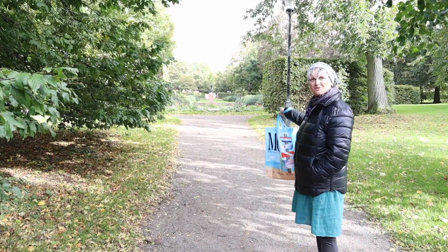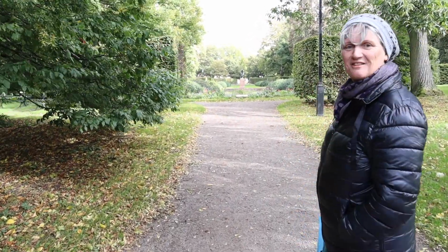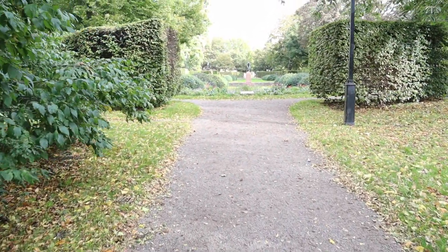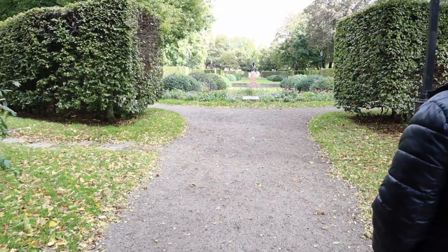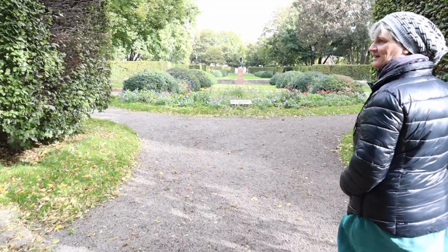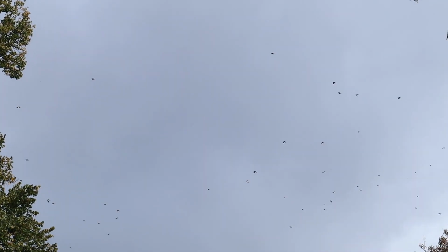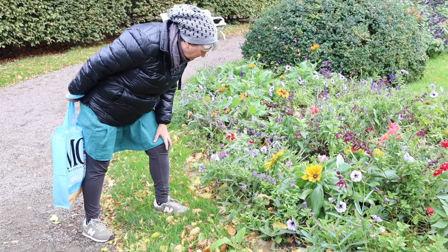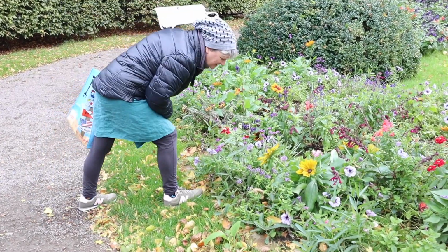Flower walkway. Shall we go to the flower walkway? Let's go to the flower walkway. See if there's any flowers left. Yes, there's still some flowers left, I think. Some field flowers. Duck ponds with pigeons, eh? There's some flowers.